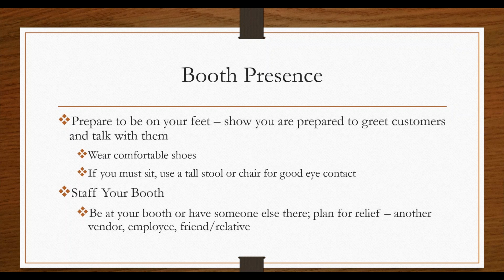Another thing that's important, but also difficult to do, is to staff your booth as much as possible. If you don't have the luxury of having someone else with you, obviously you're going to need bathroom breaks, or need to have a snack or eat a meal. So, it's okay to ask one of the neighboring booths to say, look, I've got to step away for a few minutes. If anyone comes by, can you just tell them I'll be right back? People typically understand that.